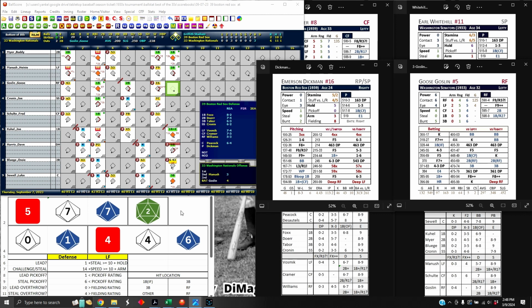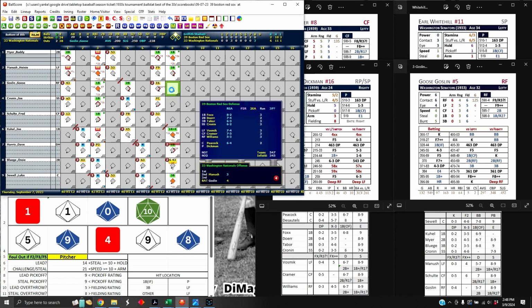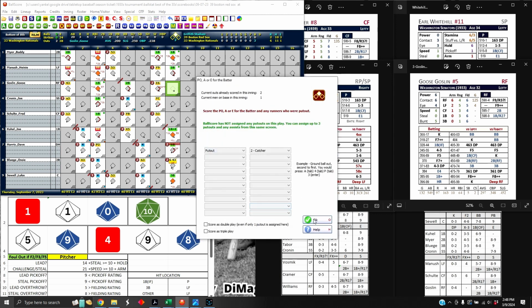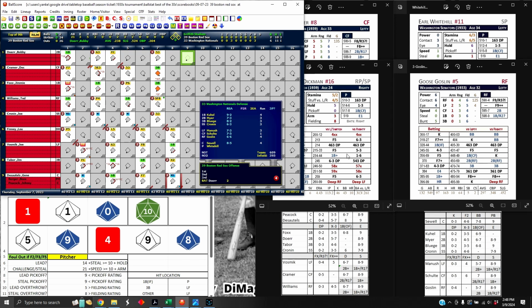They're going to see if Dickman can get one more out here against Goslin. 1-1 becomes a 3-1, and he strikes him out. So that is out number 3, but not before Washington gets 3 more runs, and they take a commanding 6-2 lead into the 9th.